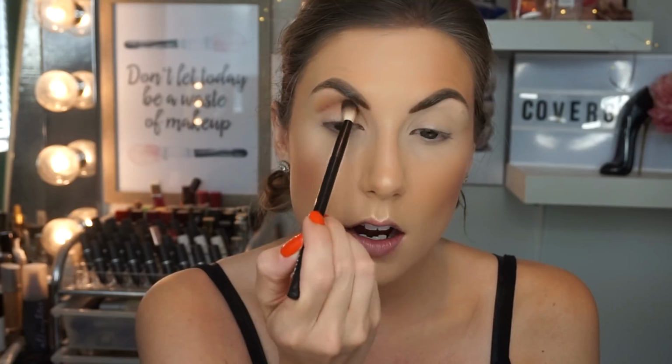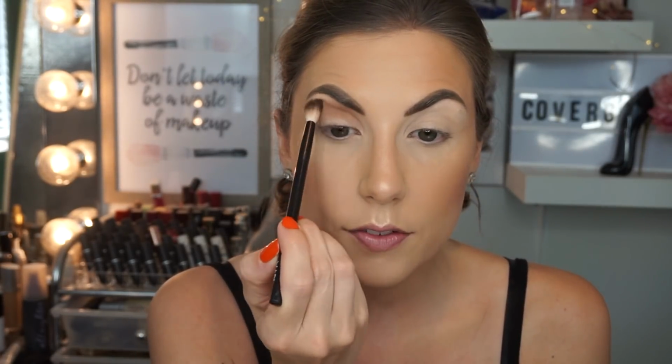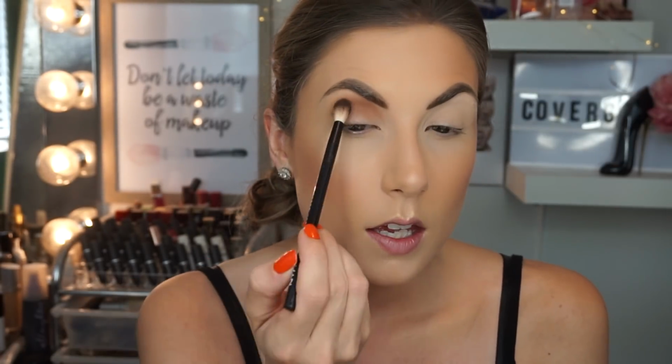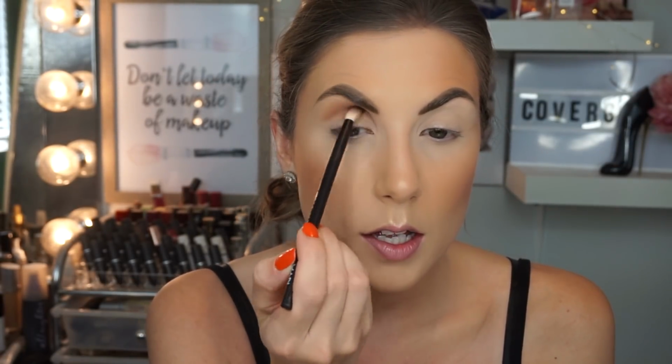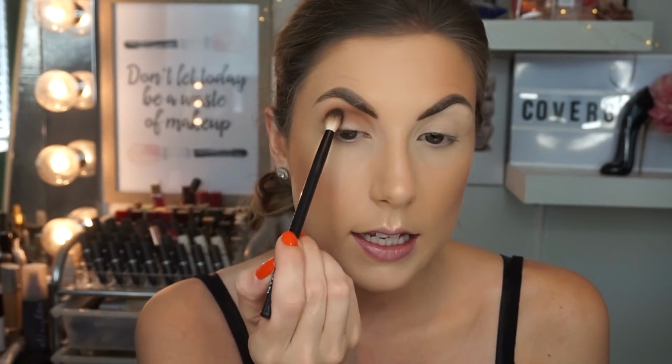Definitely very pigmented, easy to blend. That's one thing I noticed about these shadows. They are pigmented and they're not hard to blend at all. So all the palettes definitely are good in that aspect. So I'm bringing this shade almost to the brow, but I'm definitely leaving space to have a nice highlight there. Being pretty messy with this shade. Just want it to really be blended, but I don't really care about it getting onto the eyelid.